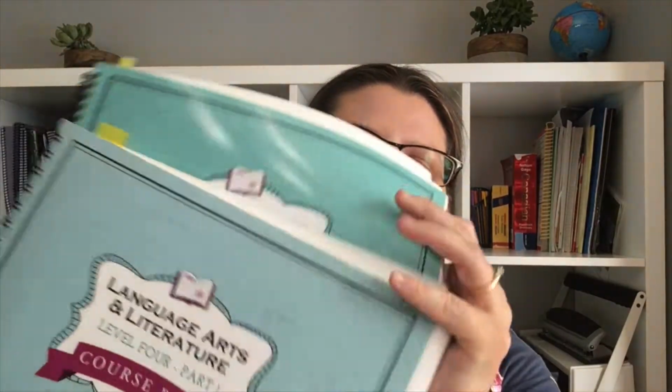Hey guys, Christina here, and today I have a flip through and a review of The Good and the Beautiful's Language Arts, Level 4. This one has a lot of books in it. I have one child who has completed Level 4 and a second child who's about 2 weeks away from completing it, so I feel like we've had a really good look at it.